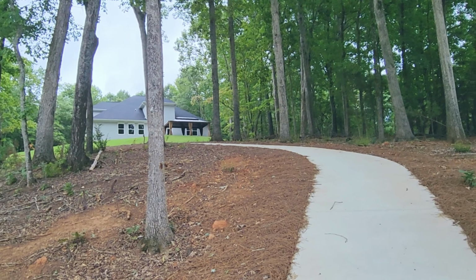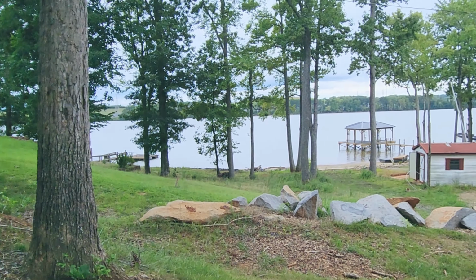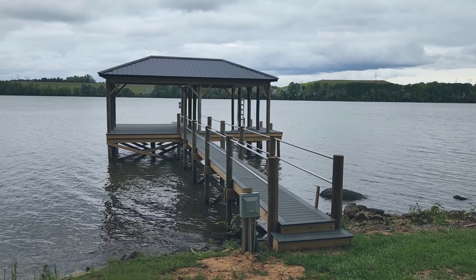So we just walked from down there, and as we take a look around, that is the dock right there. So I'm gonna make my way around here, but I'm not gonna bore you with my walking. So I'll see you in a second. And here we are on the dock. Check this out. Absolutely beautiful.